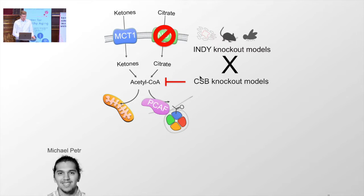And so we had CSB knockout models, and we then crossed those models with models that lost INDY. So we limited the amount of acetyl-CoA being available. And then we could titrate back with ketones to see if we could rescue features. So we would think that loss of INDY would exacerbate phenotypes in Cockayne syndrome models.